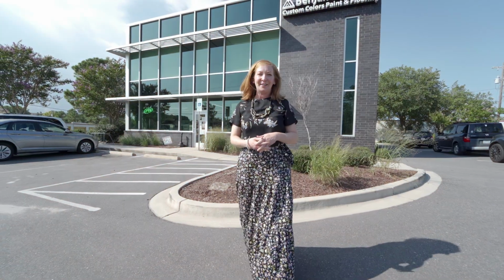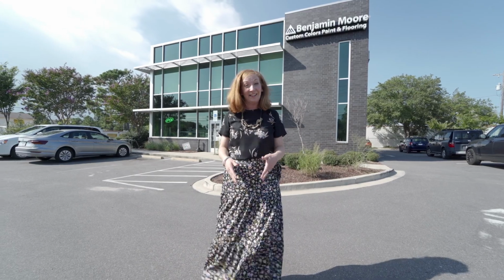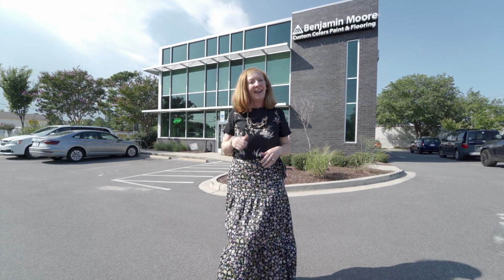The McGees are an adorable family that live in Wrightsville Beach. They have two precious little boys, and they bought a house about 2 years ago. I know they've been working really hard on it to get it just right, and they're inside now trying to pick the perfect paint color. So I'm gonna go surprise them with a dream room done in a day.